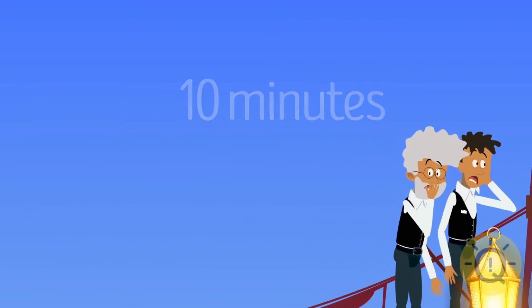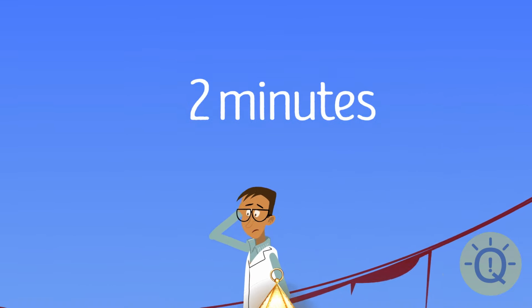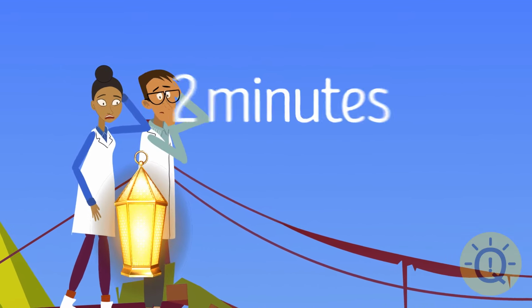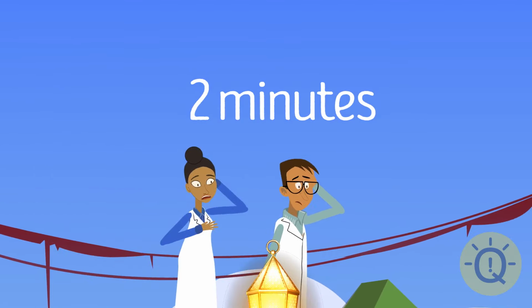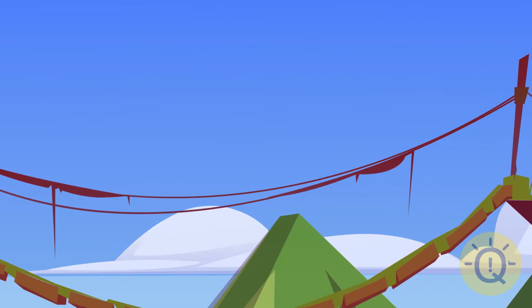That makes 13 minutes. Dawn grabs the lantern and dashes across the bridge to help Sarah get across. It takes him 2 minutes to get her, and then they need 2 minutes to return. Sarah and Dawn arrive safely, just in time to cut the rope.